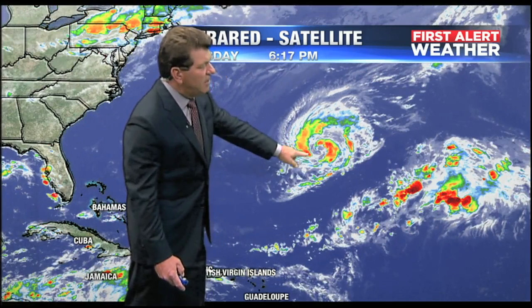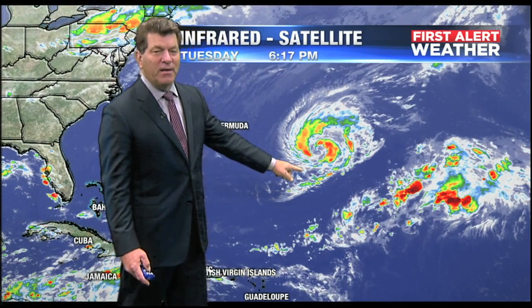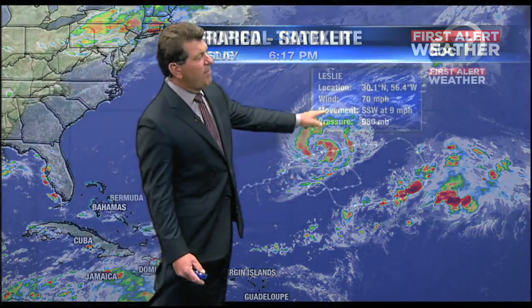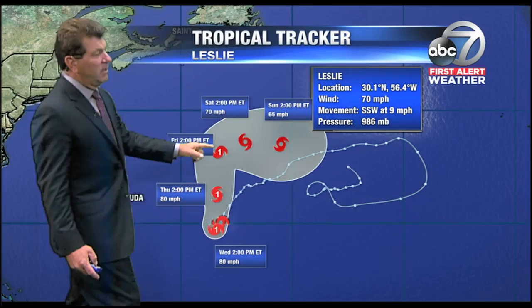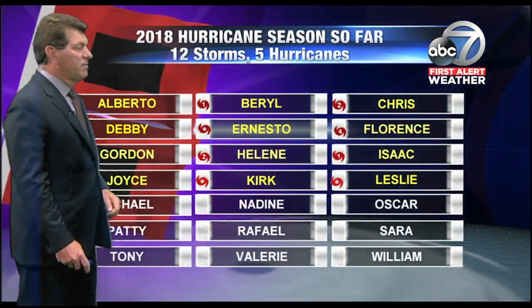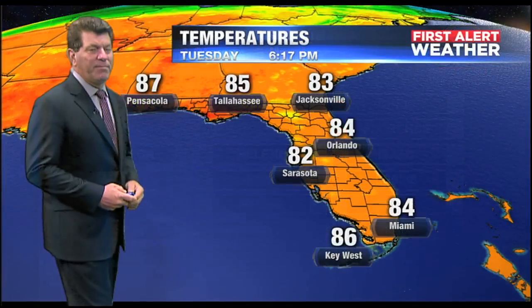Here's what's happening. This is Leslie. It's been around for over a week now and could last for another week. As it heads to the south, it's going to intensify, could get up to hurricane status, and then back north and then back to the east. Here's the path we think it's going to take, and it looks like it'll go back to its originating place in the central Atlantic as a tropical storm. It could be a record breaker as far as the duration goes. We'll see. The next named storm up is Michael, followed by Nadine.